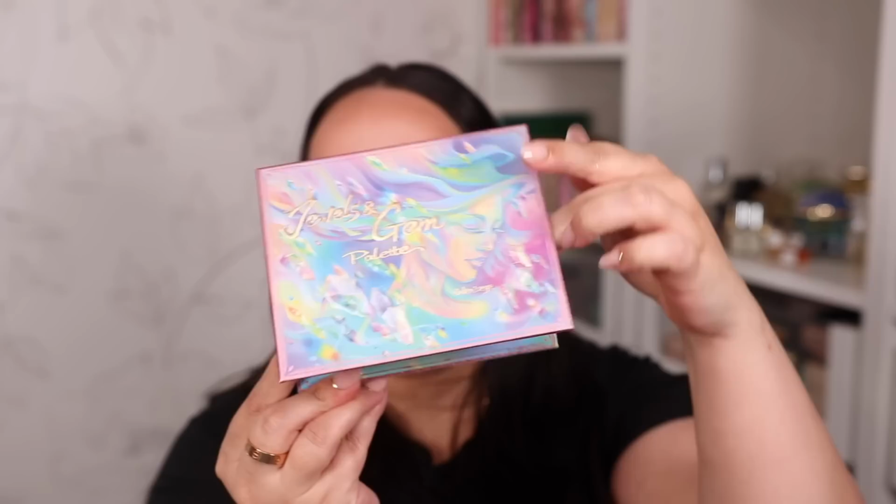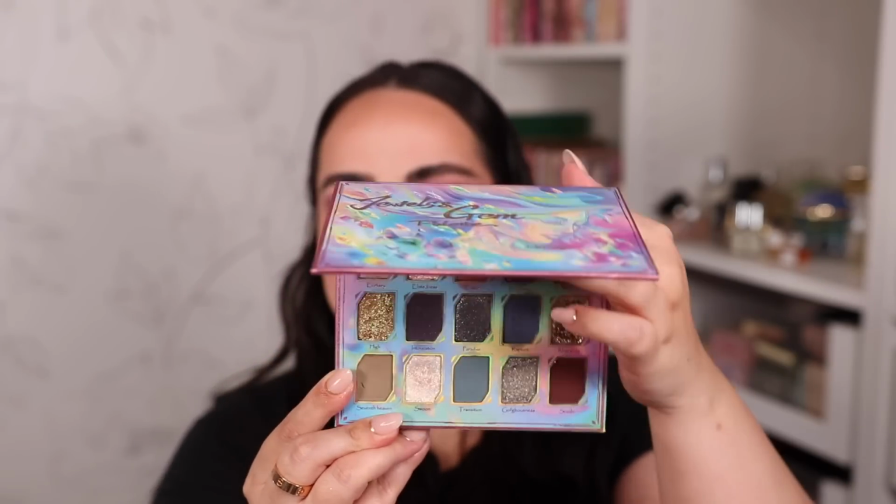This is from the same collection, the Jewels and Gem palette from Oden's Eye. I mean, you can see by how beautiful this looks on my eyes why I'm obsessed with this palette. I really gravitate towards the top row of it, but you don't have to just have pinky purpley looks with it. You can go very deep and intense with your shades. You can go more blue if you want to.